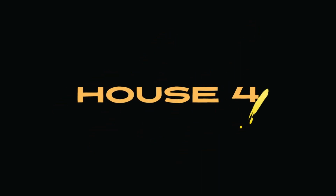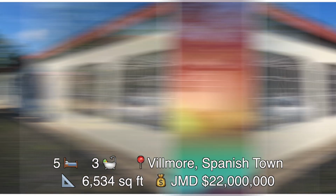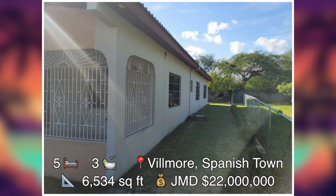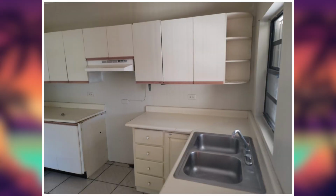House number 4. This 5-bedroom, 3-bathroom house is found in the community of Villemore in Spanish Town, St. Catherine. The size of this lot is 6,534 square feet and it's on the market for 22 million Jamaican dollars. Let's head on the inside. Here we have the living and dining area. And next is the kitchen.